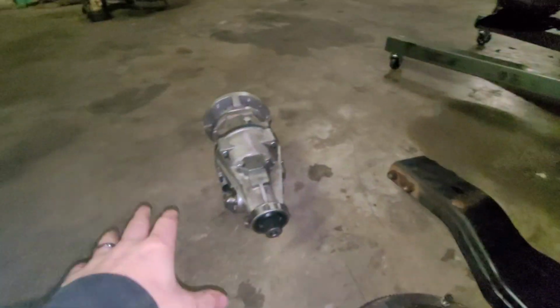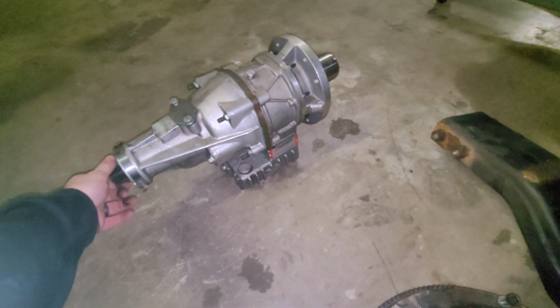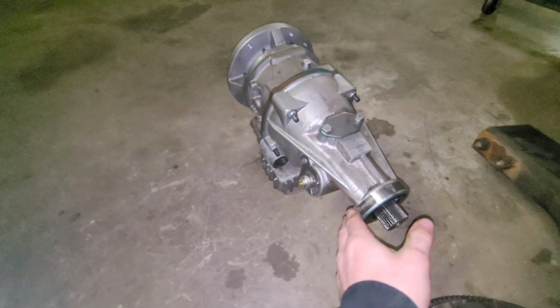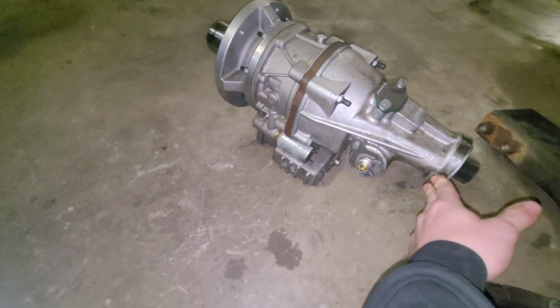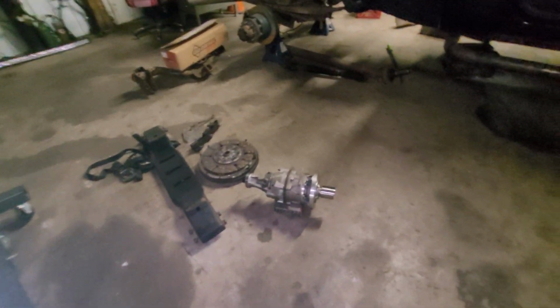So this was pulled because this ended up snapping. This is the Gear Vendors overdrive, and apparently something snapped out of it. I'm gonna go through this trans and make sure everything's good, because initially he thought it was the trans or the clutch, but it is indeed this little fella right here. So gotta go through that.